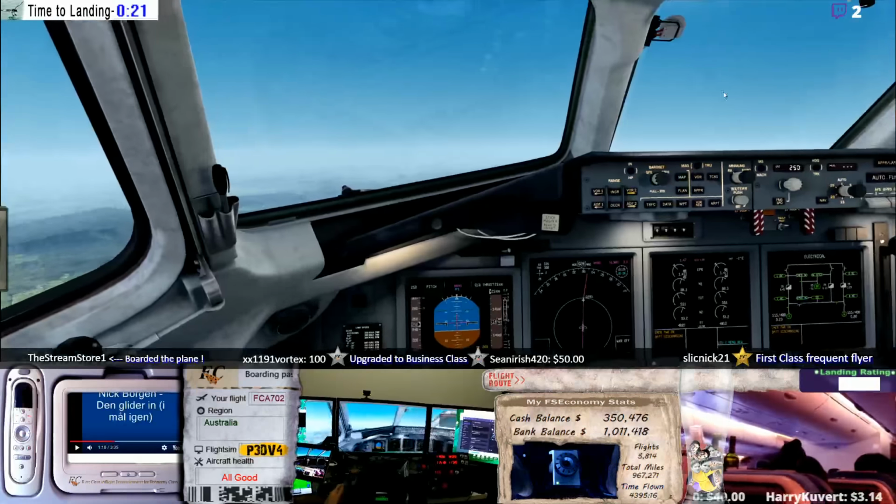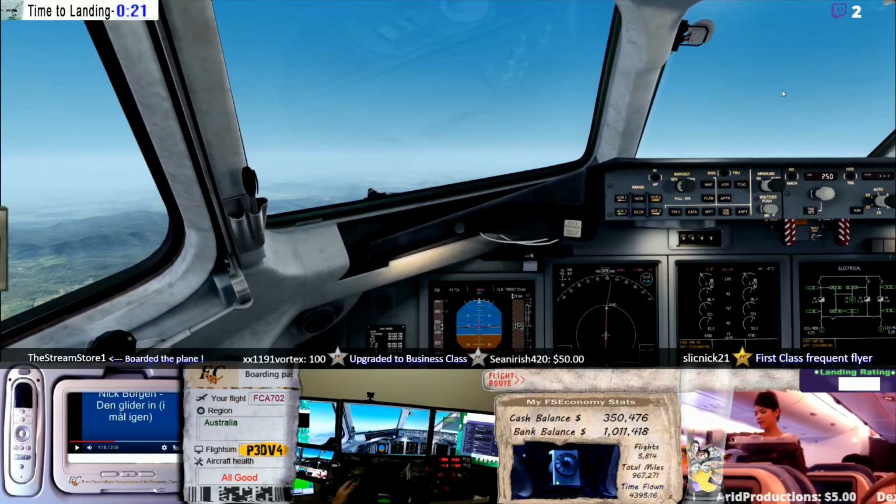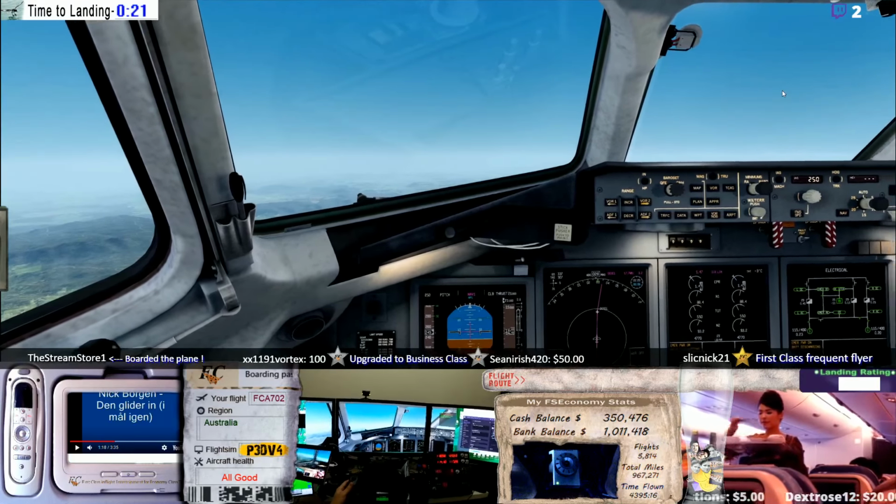Fast Cheetah 702, climb to flight level 210. Climb to flight level 210, Fast Cheetah 702.